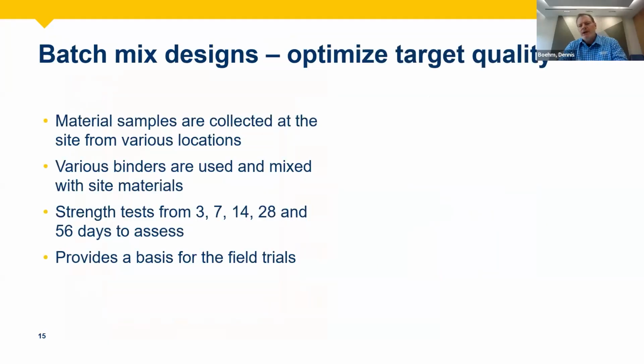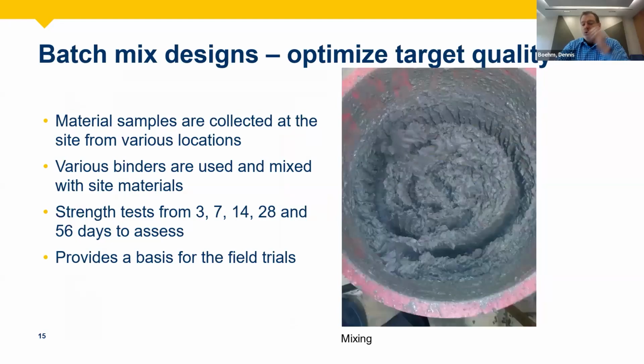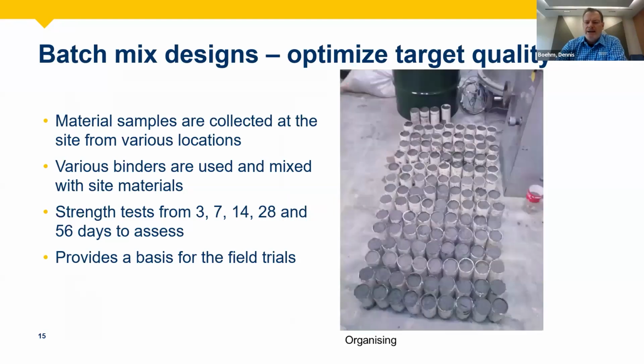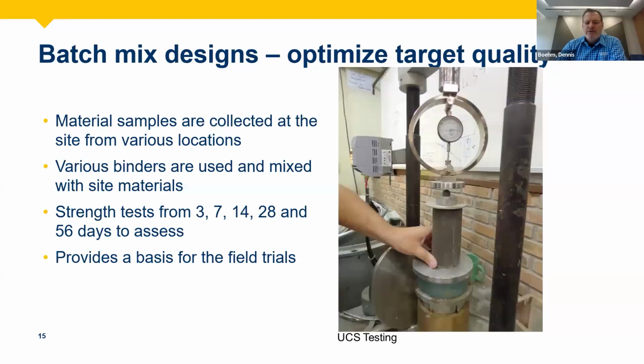Okay. How do we determine the strengths we can come up with? A lot of times we'll do some early bench scale testing. We'll grab samples of soil from the site and run them through a mix design. We'll break that soil down and run classification tests on it. We'll mix it with cement or our binder slurry to form soilcrete. Then we'll cast that soilcrete into samples and assess the strength of those samples at ages of 3, 7, 14, 28, and perhaps 56 days, with proper curing of those samples.